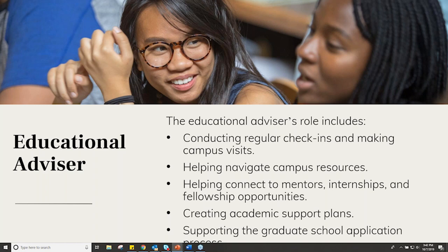So this is a way that we can get you connected. Our advisors, our Cooke alumni group can get you connected to some mentors, some internships, for example, some labs, any research professor that might align with your interests, and any fellowships and summer opportunities that you might be able to engage with as well. We, as an educational advising team, also create academic support plans for you, individual to your needs and your goals.